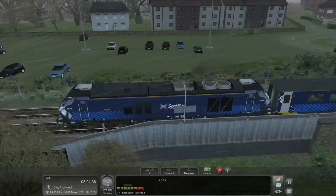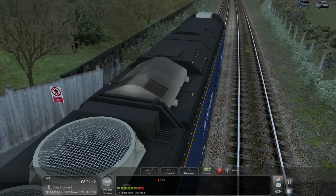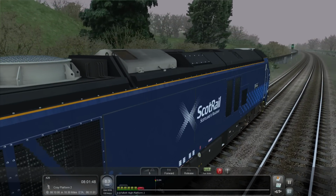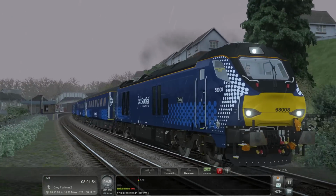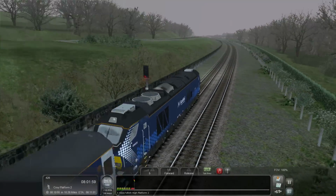Listen to that. There we go. Got the fans spinning there in front of the grill. Got the exhaust just pumping out. This is one of the most efficient locomotives of this age. It really is. It's compliant with all sorts of modern European emission standards. It can really get you going places at a low cost.